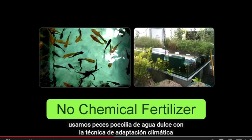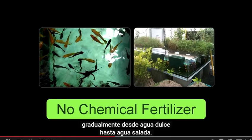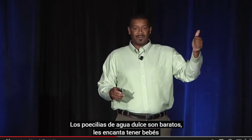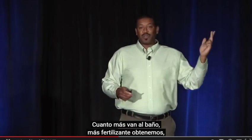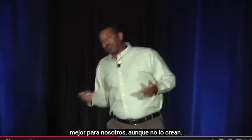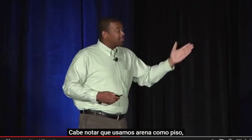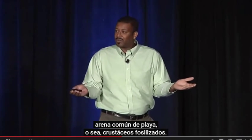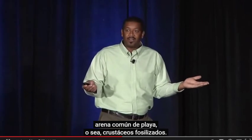As a matter of fact, we use freshwater mollies that we've used our climatic adaptation technique on, from freshwater all the way to seawater. Freshwater mollies, cheap. They love to make babies. And they love to go to the bathroom. And the more they go to the bathroom, the more fertilizer we get, the better off we are, believe it or not. It should be noted that we use sand as our soil. Regular beach sand. Fossilized coral.